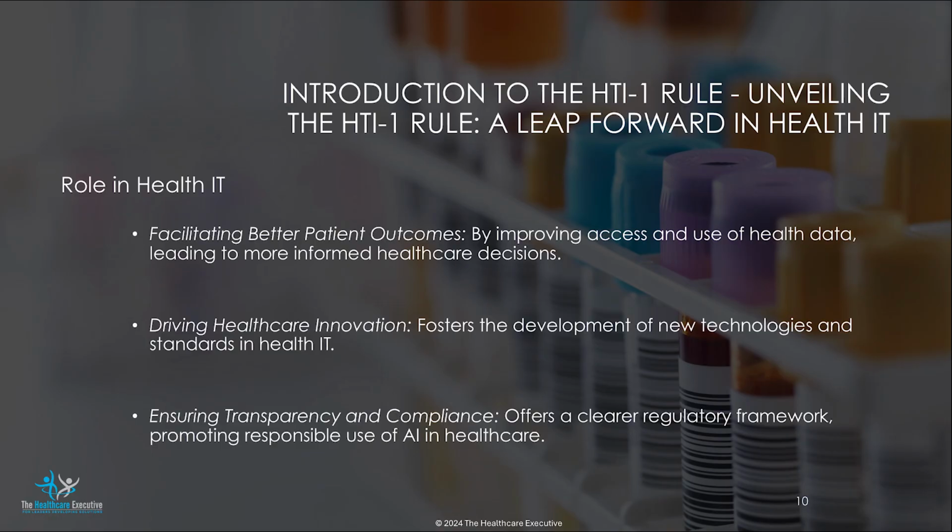Now, what is the role of the HTI-1 rule in health IT? Well, it's multifaceted. Facilitating better patient outcomes: by improving the accessibility and usage of health data, it leads to more informed healthcare decisions. Driving healthcare innovation: the rule fosters the development of new technologies and standards in health IT, paving the way for future advancements.